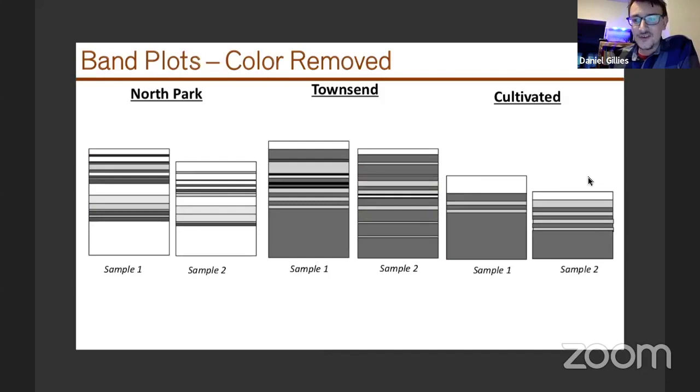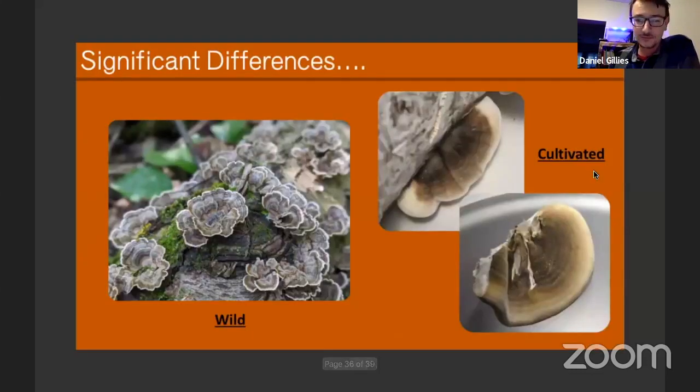There is a significant difference, although Townsend did have regular growth. Nothing I can really say about that based on the data that is available, but each one of these is unique in its own way. So once again, left, wild, right, cultivated, very, very different.